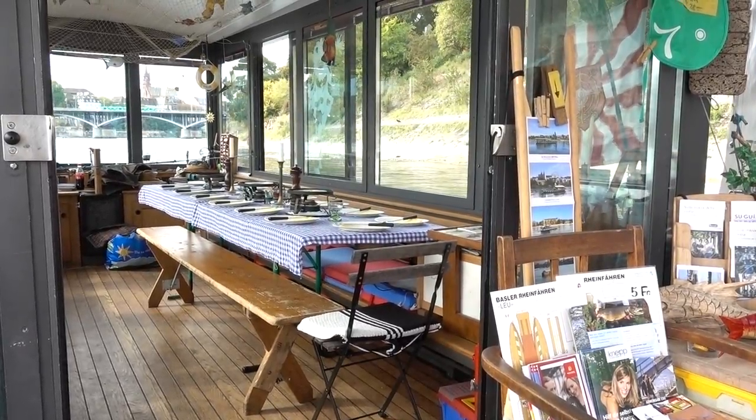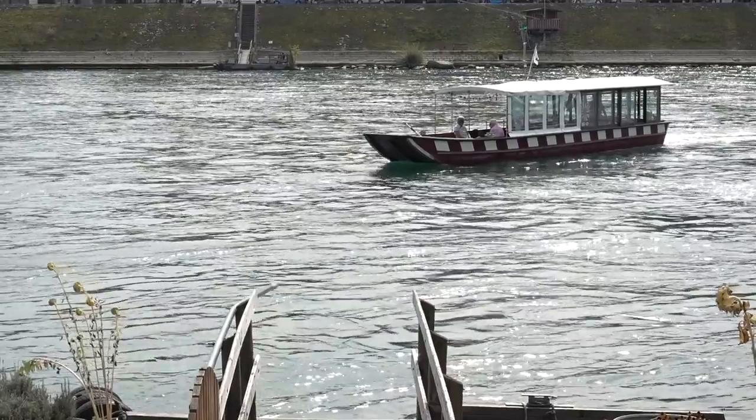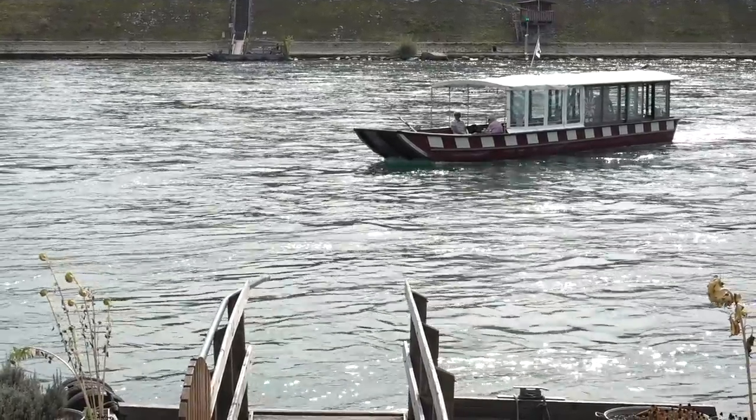But these ferries have no paddles, no oars, no engines, nothing on board to power them. Put them out in the open ocean or on a lake, and they just drift. And yet here, they move. So here's how they work.